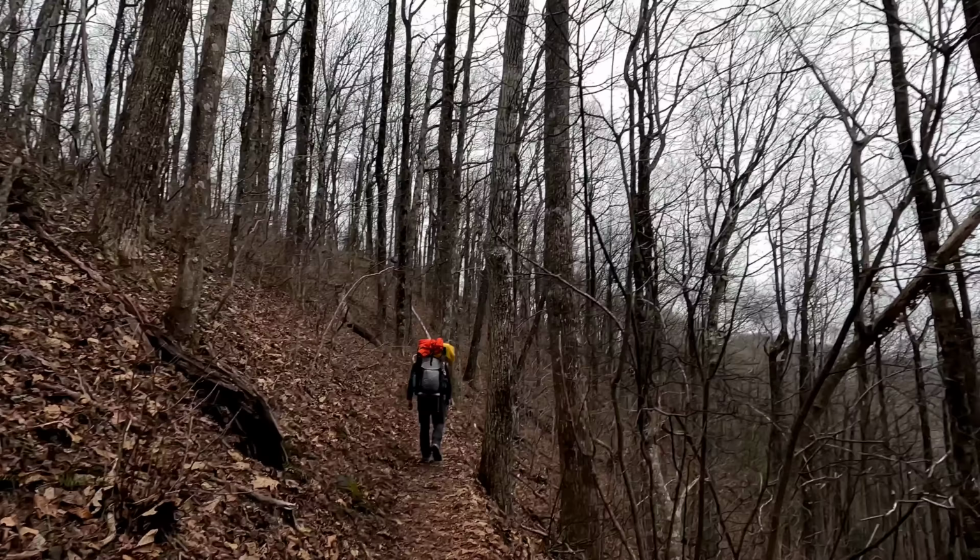Currently we're at Gooch Gap and we're headed to Woods Hole Shelter. Just a little overcast and misty. Today is Wednesday, 11 January. I think it's about 11.5 miles from home.